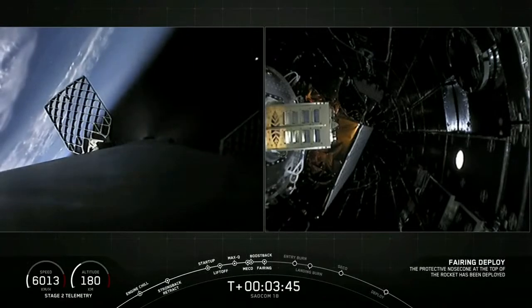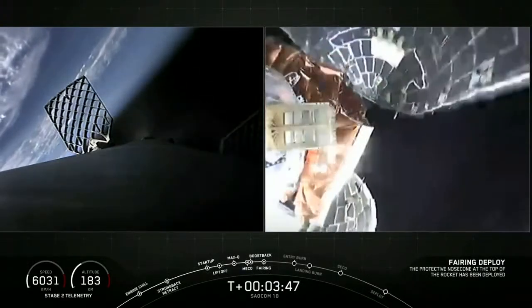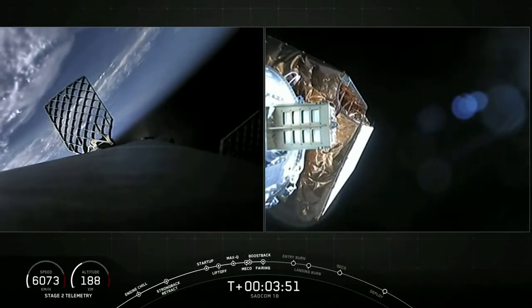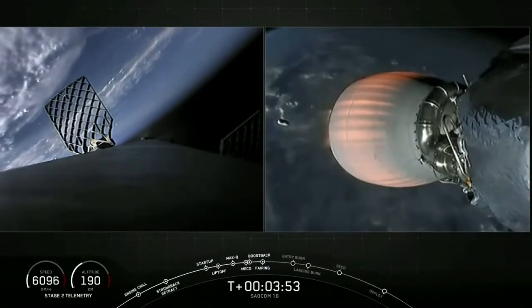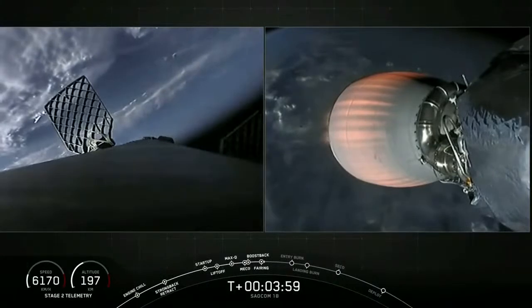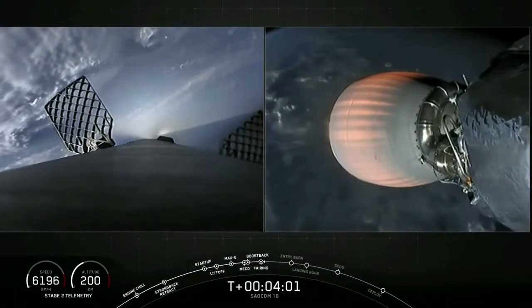Fairing separation confirmed. There you see our 2 fairing halves have jettisoned. You can even see them in the background there on our MVAC engine, and you can see them from land too. It'll take us some time to get those to come back down. We'll keep you posted on the update.